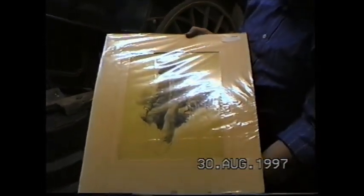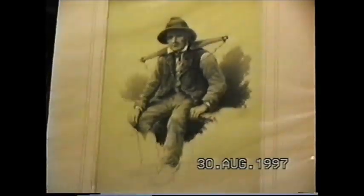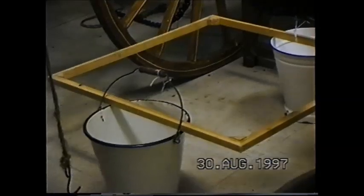An unfinished lithograph. Right. Hold her a wee bit square. That's it. Lovely. Good man. And that there is for carrying the buckets of water.